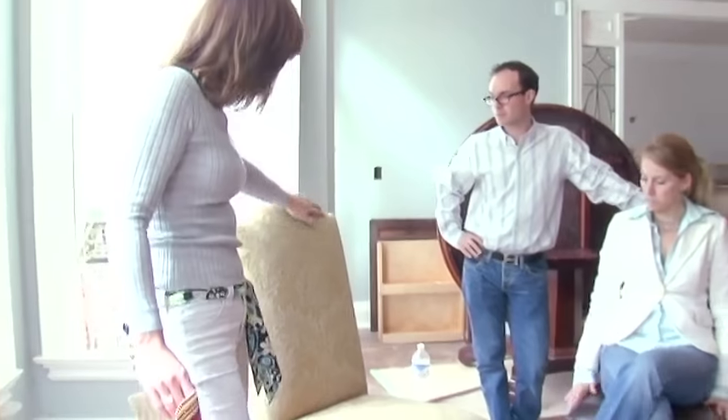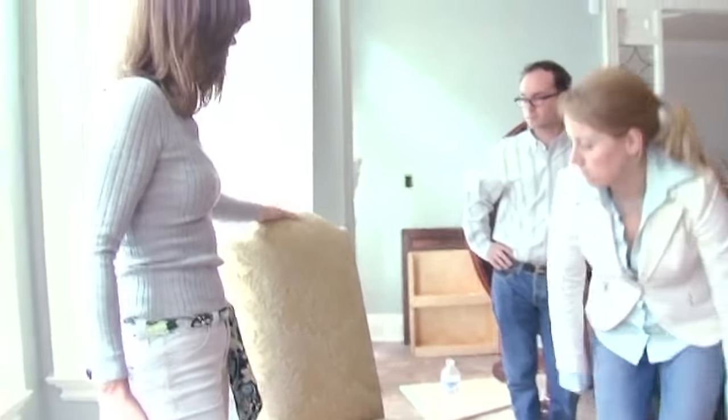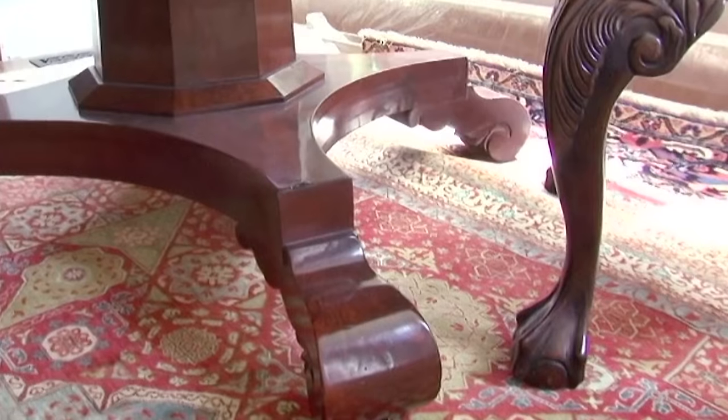I think the softness of the upholstery is much nicer. Do you see what I see? I think I know exactly what you're going to say. The scroll at the top of the leg and the scroll at the bottom of the leg. Isn't that amazing? It's brilliant. They look so good together. They look like they belong together. But they're so different.